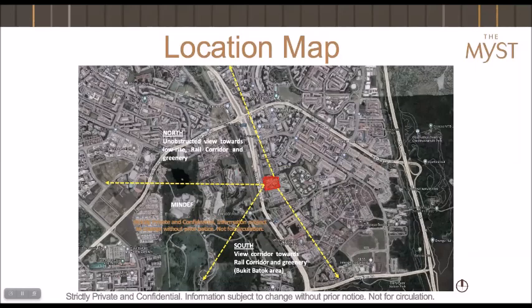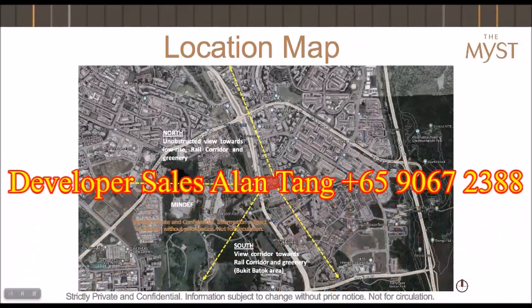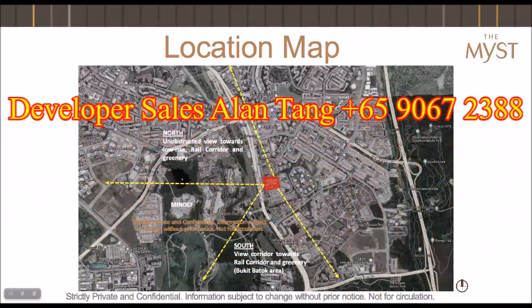Okay, location map. If you look at the map, the two towers are north-south orientation. So no units are actually facing the high-rise condo or the road, Upper Bukit Timah Road. Okay, take note of the main depth area, which is already highlighted here. Okay, later I explain to you why we have a special feature for the MYST building.